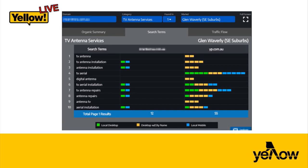Depending on what type of competition is in the area, sometimes it's easier to get your website to rank. Sometimes it's easier to take advantage of something like Yellow that may already be ranking. And we often find that Yellow is at the top of some of those primary category keywords across a lot of local locations across Australia.